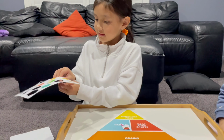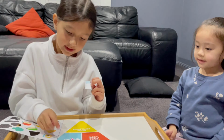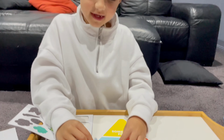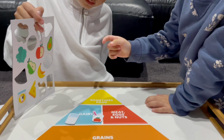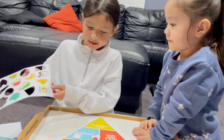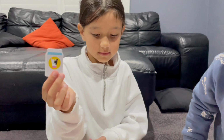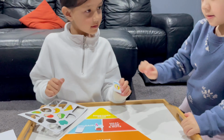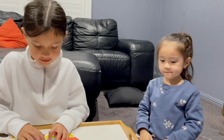The milk. My milk? Yep, the milk. What is that? Is that a can of milk or a glass of milk? A glass of milk. It goes in dairy. Okay, you choose one on the book? That milk. My milk. And what is that? Milk. Okay. Milk. Put it in the dairy. Where does the dairy go? Good job.